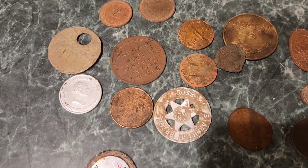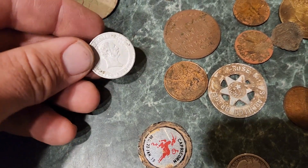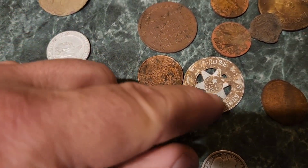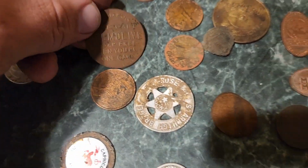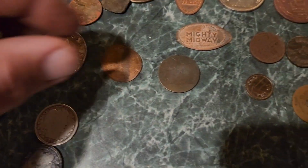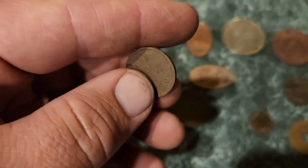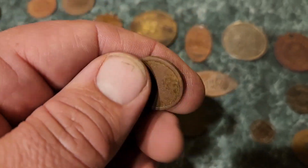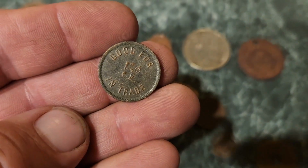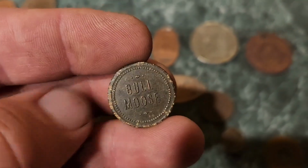Then we got a bunch of odds and end tokens. Well, this one's a miner's tag, but got a Cracker Jack token, a good luck one, old Palmolive brass one. Got a couple of these. The lighting isn't going to help me, but good for 5 cents in trade. This other one looks a little better. Good for 5 cents in trade, and this one was at the Bull Moose.